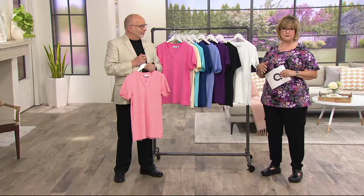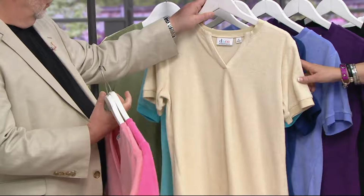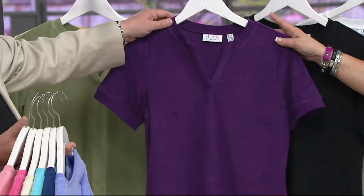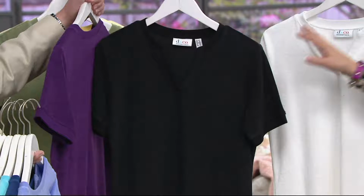Colors, once again, that remain: we have the soft coral, azalea pink, khaki, the clear aqua, bright navy, and there it is in the spring lilac. Here's our new color, true purple, which is getting limited. We have only 300 left. Black is also getting limited. We have 100 left in the black. That's for the season, for the year. There's no more coming in. And then we also have it for you in the white.